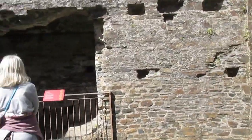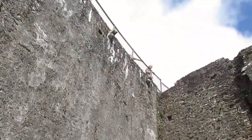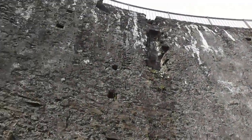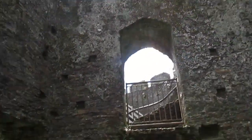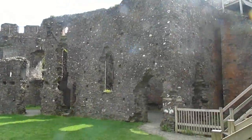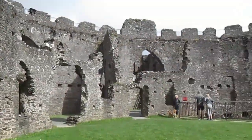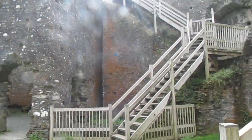Interesting. Chimney up there, and another chimney there. A hole there. Upstairs was the actual where they kept all the wealth. All the jewels and so forth. Yes, it's very dramatic looking, isn't it? Lovely round. It almost felt like when you walked in, almost like you was going into the Colosseum in Rome. Had that feeling to it, didn't it?